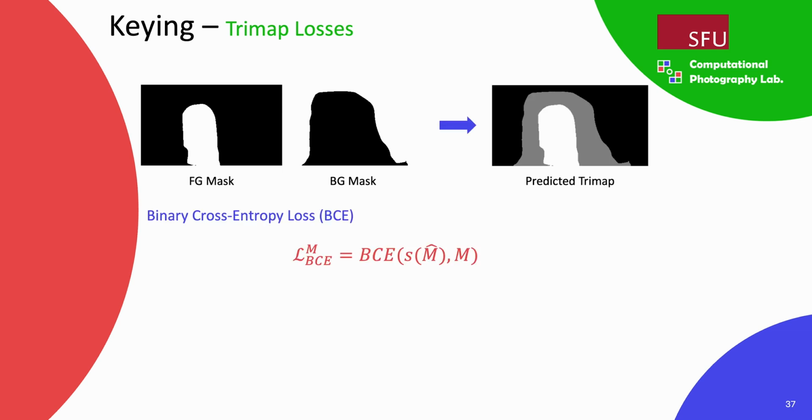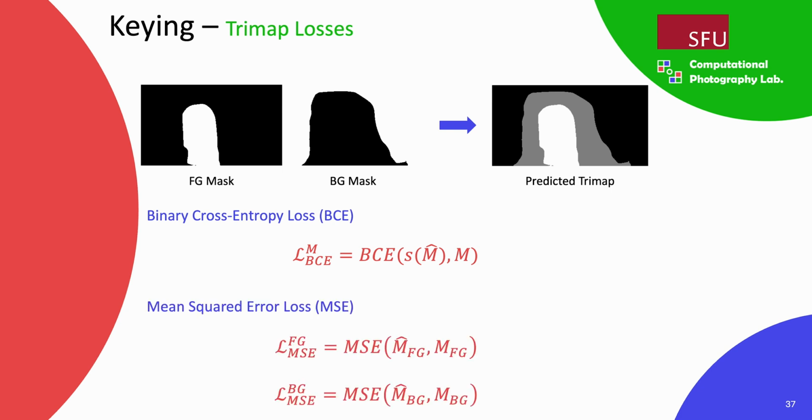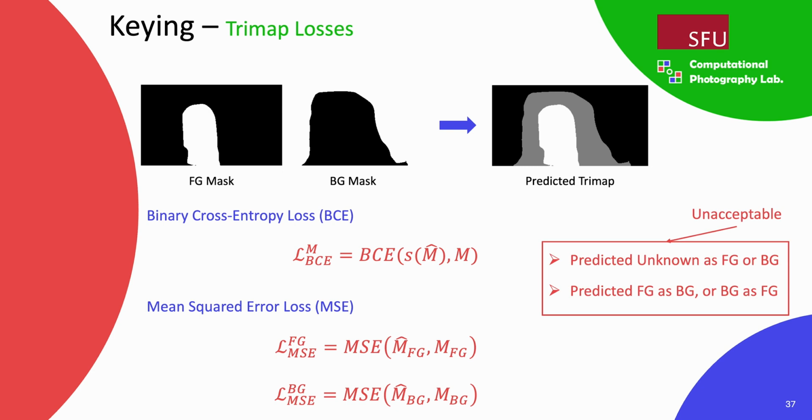We utilize the binary cross entropy loss. We also add an additional MSE loss for unacceptable cases. These unacceptable cases include predicting unknown as foreground or background, or predicting foreground as background, or background as foreground. These unacceptable cases are very crucial for the matting network in the next stage, because the matting accuracy is only as good as the trimap input.